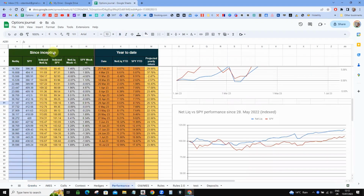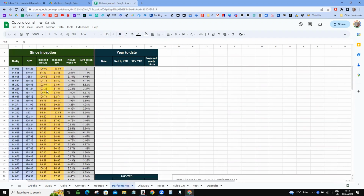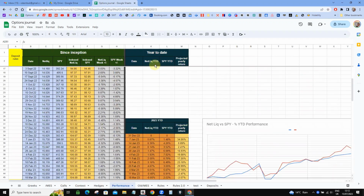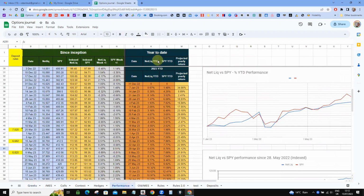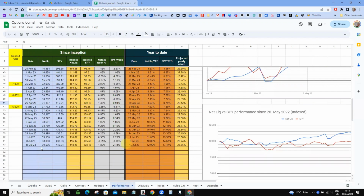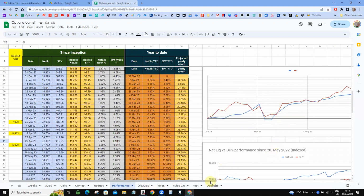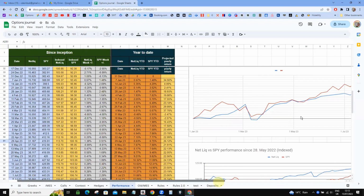Here on the left hand side, you see it from inception when I started tracking, on the end of May last year, and then in the blue here, this is year to date. So once we put in the numbers, we can see that, and here on the right hand side we have the graph for both year to date and the overall performance.